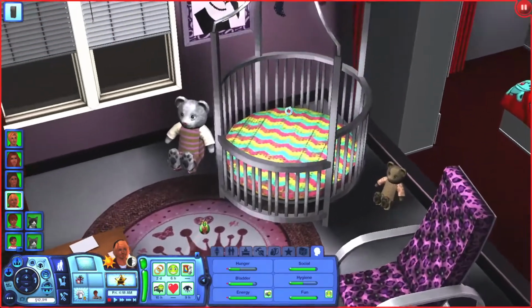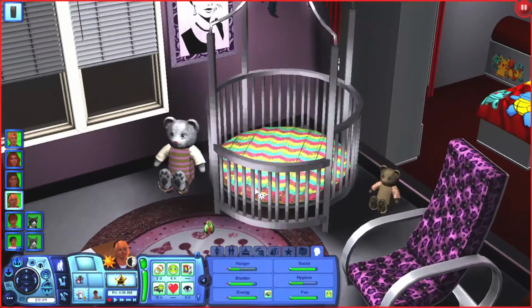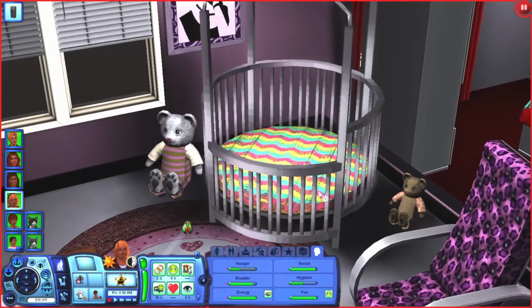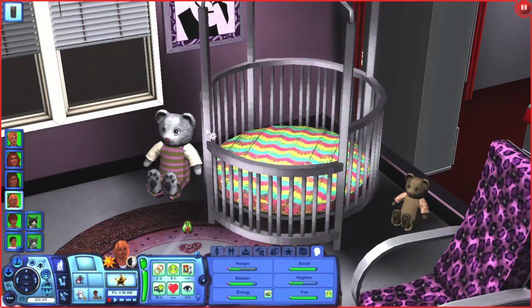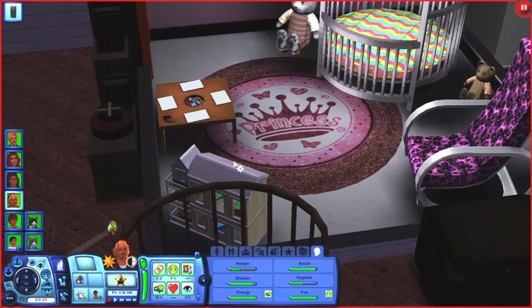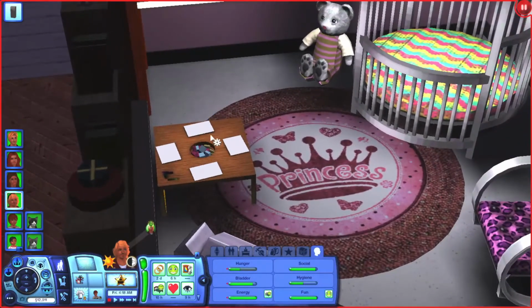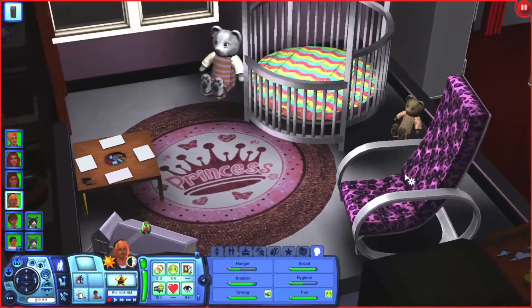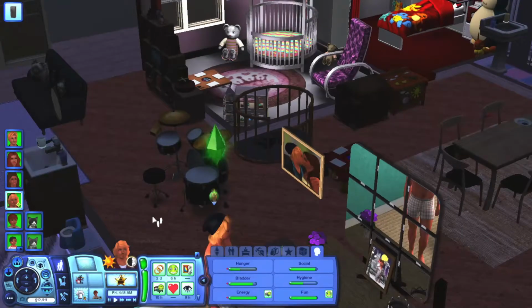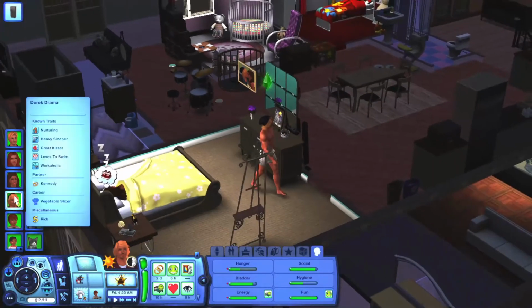I used a circular crib because I thought it was really cute. It's not something I normally use. It's custom content, obviously. But I just thought it was really cute, and I feel like Derek wants the nicest, cutest, best stuff for his little baby girl. I put a bunch of toys in there, some girly toys. I put a princess rug, a doll house, the little blocks thing, and then, of course, a pink cheetah print rocker. I forgot what those were called. A pink cheetah print rocker.